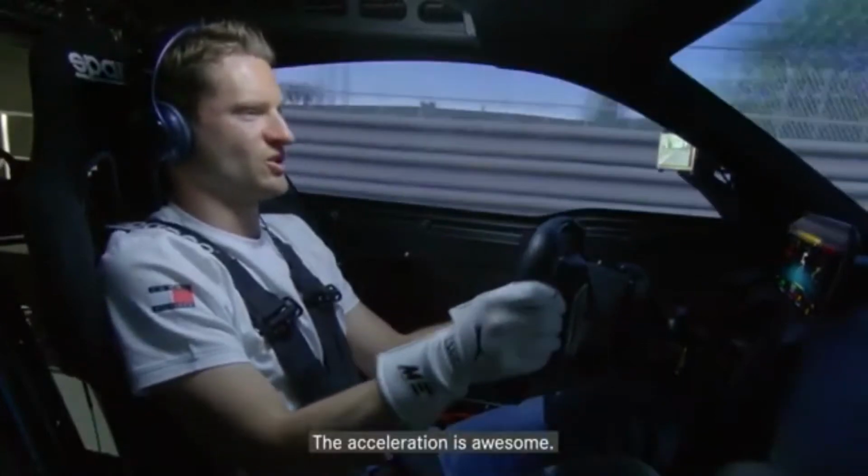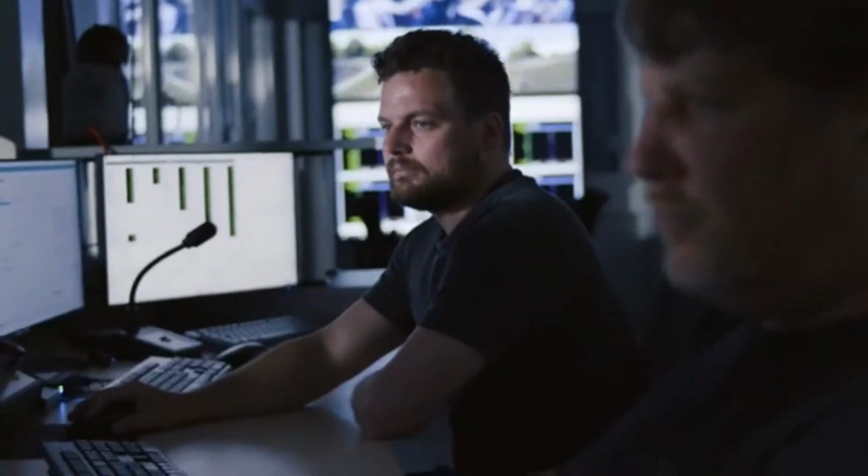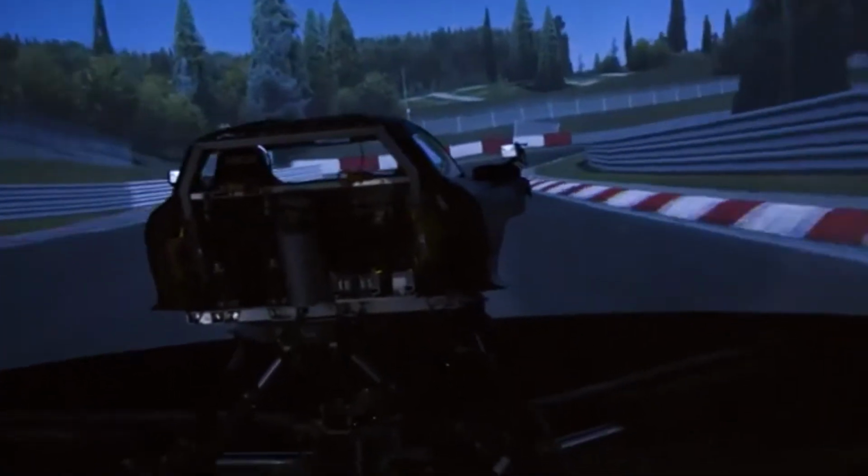Die Beschleunigung ist natürlich schon mega. Sitting in the car feels amazing. I mean, it's such an amazing project, and when you pull away in the simulator, you feel straight away, you know, the huge power, very high precision. The car is really all about performance, and you can feel that, and it puts a smile on your face.